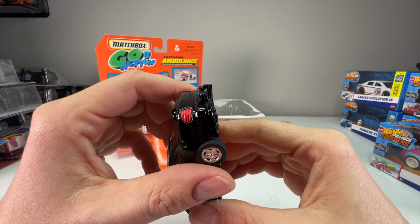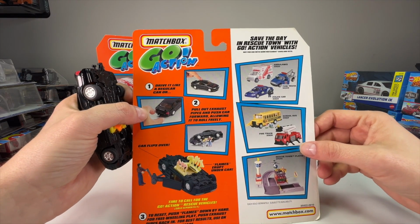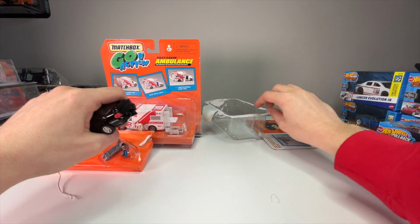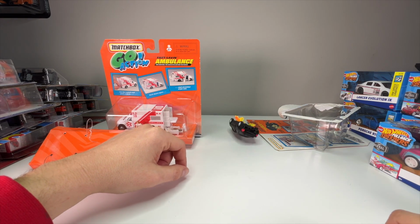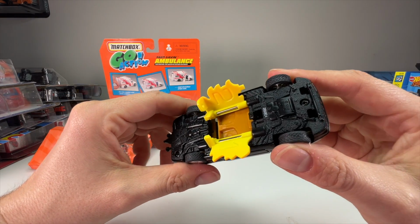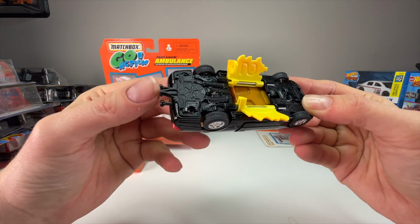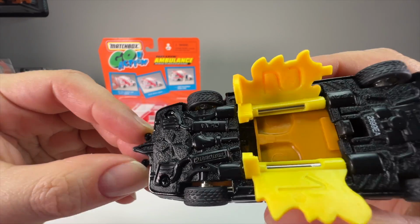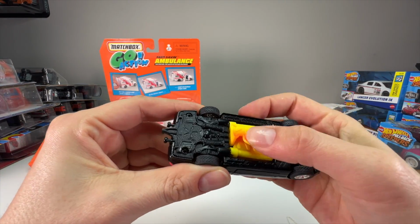So it says to, let's see what it said. Drive it like a regular car, or pull out the exhaust pipes and push car forward. Okay. So pull out the exhaust pipes, push it forward. Oh, snap. That was actually kind of cool. I wonder how that actually worked. If it was timed. I don't know. It's hard. I don't see what that actually does. Let's see if we can try that again.